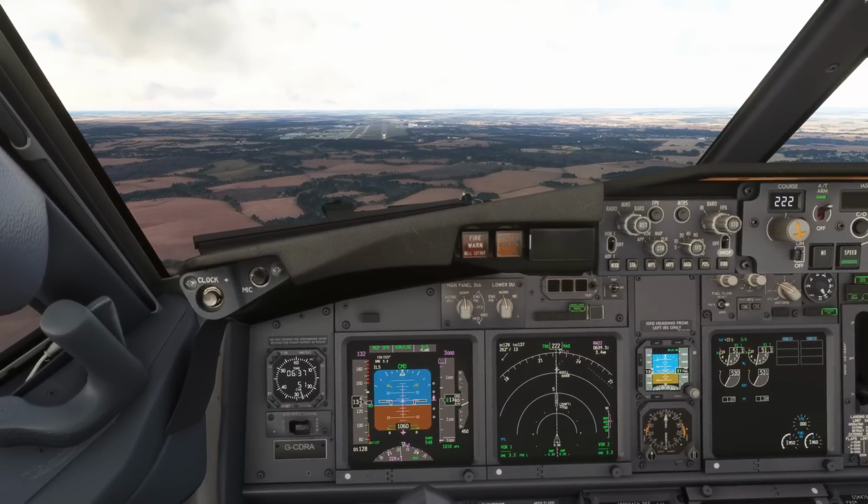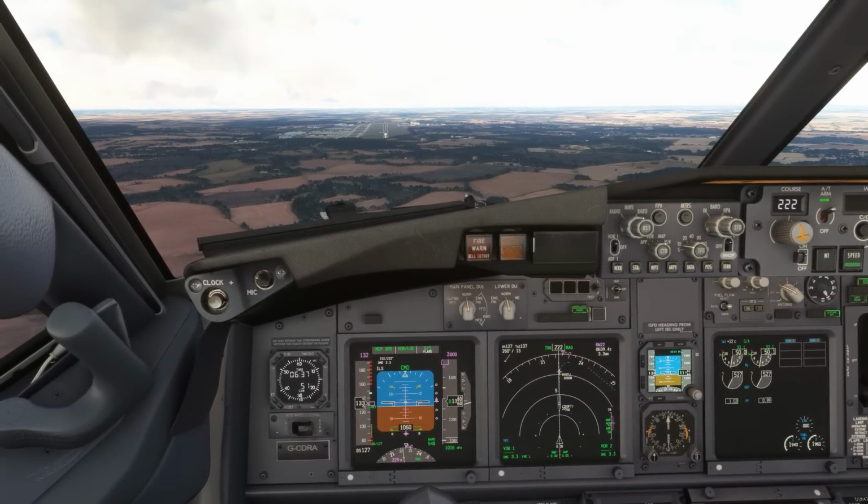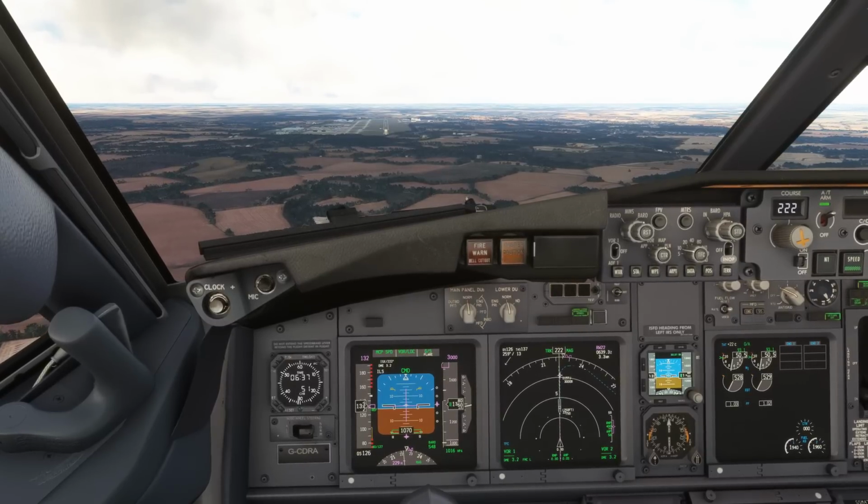Cargo 410, route direct to Dover. Direct Dover now for Polar 410.